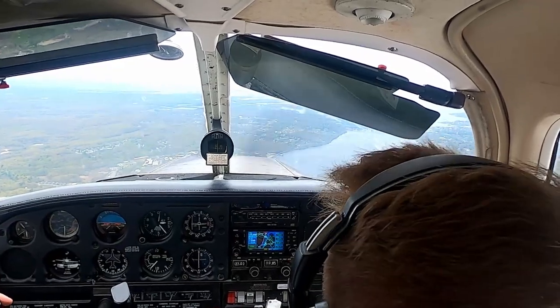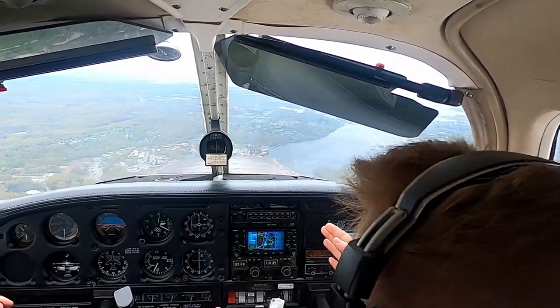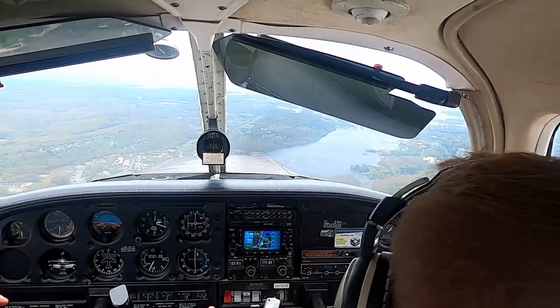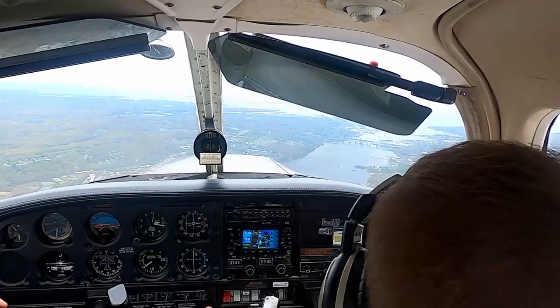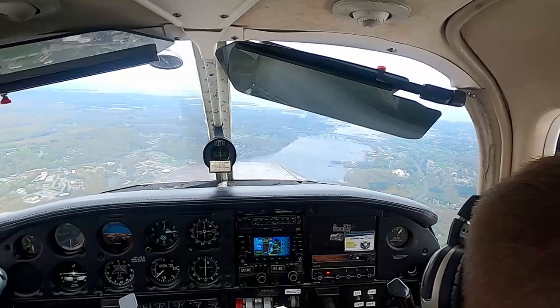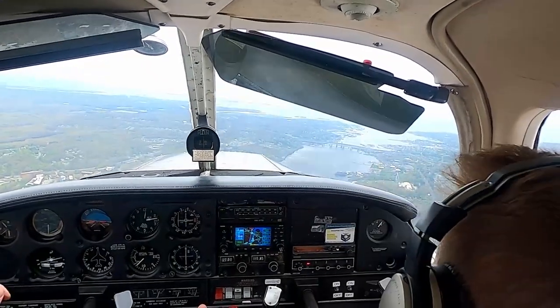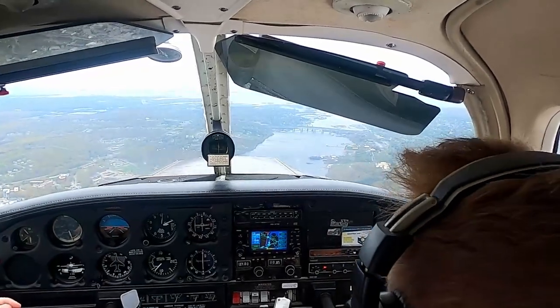And on final, you can feel free to ask for a wind check, just for that last minute update. And you can always be looking at the windsock as you're coming in, too. That's super helpful. Especially on runway 5, because you can see it right in front of you.